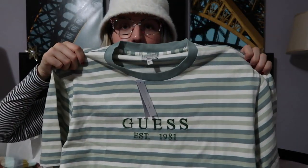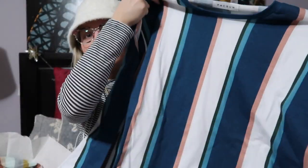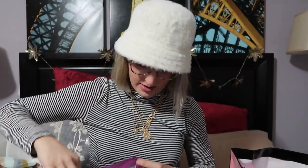So now I'll go to PacSun. And I kind of went off, but I got a lot of striped stuff because I just love stripes, I guess. So first I got this Guess t-shirt. Then I just got this basic, just PacSun brand long sleeve. I got another PacSun brand long sleeve.